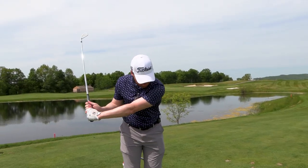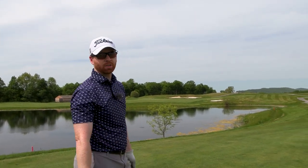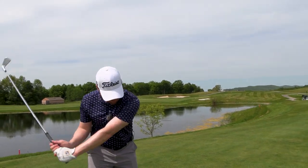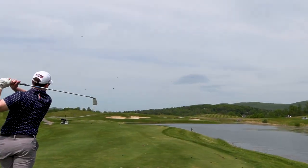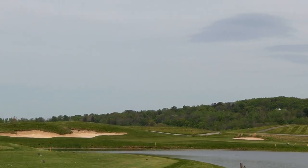All right, sixth hole, 200 yard par 3 over water. I have bad memories here from last time, but I'm gonna put those out of my mind. Hitting another 4-iron because it's slightly into wind again. Yeah, fair to say that's in the water. All right, gotta go to the drop zone.